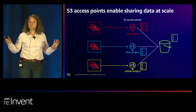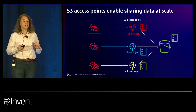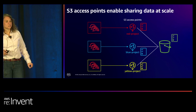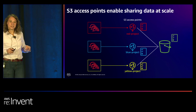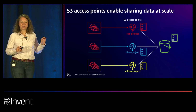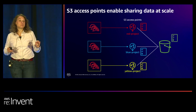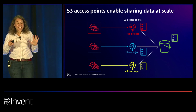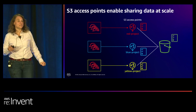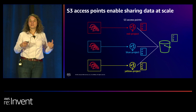They go through the same policy evaluation, with the bucket policy evaluated and the principal evaluated, but they have two very important aspects. Aspect one, the access point itself has an IAM policy on it. Aspect number two, you can have up to 10,000 of these. So this adds four more zeros onto the amount of IAM policies you can write. And you can see that I have red, blue, yellow access points.